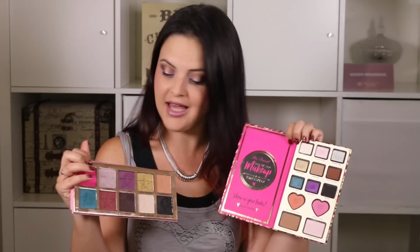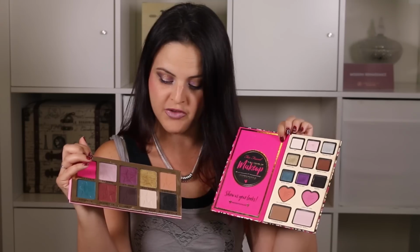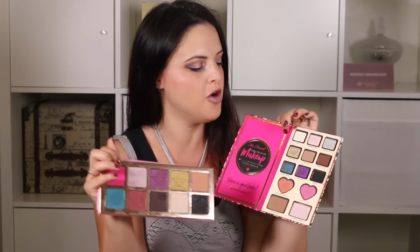But you've got like a light pink. This one has a silver, this one doesn't. You've got a gold, you've got like a creamy brown transition color, you've got a deep brownish kind of color. This one's got a little bit more of a rust kind of tone, but still like a deepish brown. You've got kind of a bold bluish teal color. You've got a purple. This purple's warmer than this purple. You've got a black. This one's got glitter.